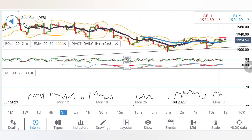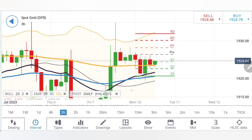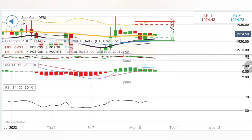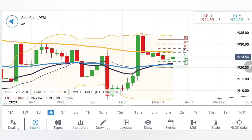RSI is flat, and on the 3 hour we have a similar observation here, lower highs, lower lows, flag formation. Wait for a breakout. Certainly a breakout will fetch better results. If you look at stochastic, this is seen rising. MACD is in green, RSI almost flat.